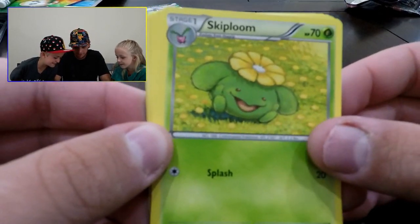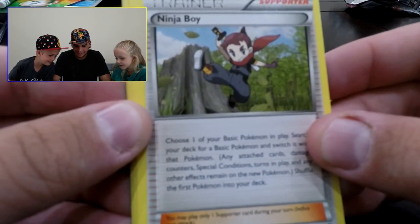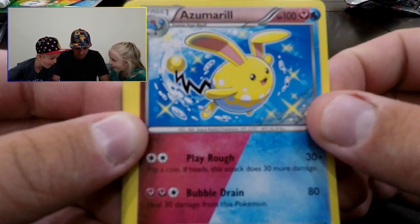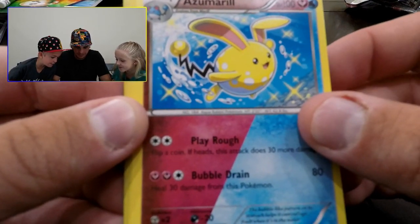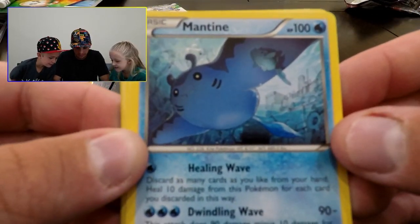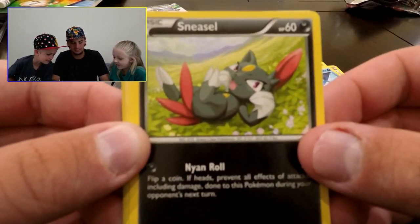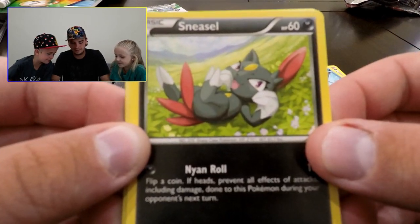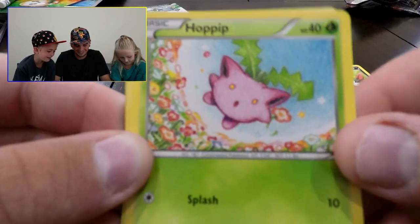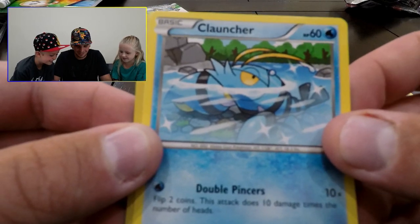What's his name? Zapdos. Zapdos and Skiploom. What's it called? Ninja Boy. Ooh! A fairy, so water cute. Type. Azumarill. I was close. What's this one? Apple. Oh. Applin. Oh, you know this one. That's so cute. Sceptile. It's Sneasel. Not Sceptile. Hoppip. Yep. Fletchling. Krabby. Conjure.